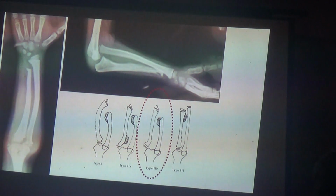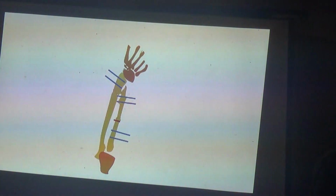So this is type 2B. And the way to treat this is a little tricky. What I would do is lengthen the ulna so that you can get it to the level of the lower end of the radius.